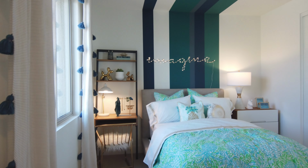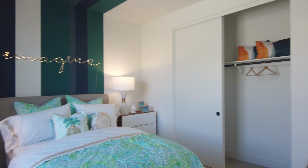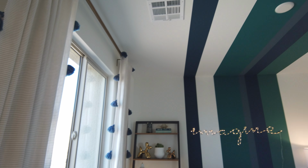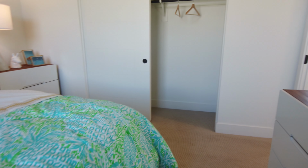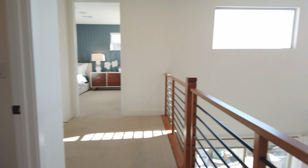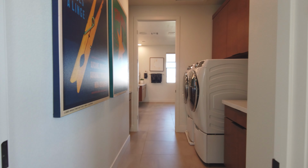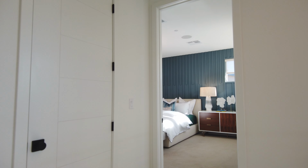This bedroom is approximately 11 by 11 as well. There's a really charming little color scheme going. It has a walk-in closet, a wall closet. So our next room that we're going to go into is going to be the laundry room. Oh, you know what? I think I'll take you. There's a laundry room right there, but I think we will go to the master first, and then we'll come back through the laundry room.